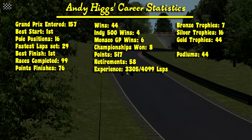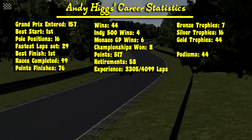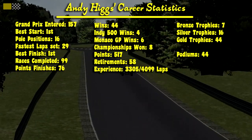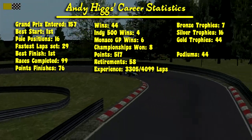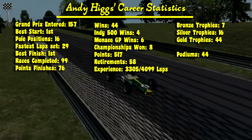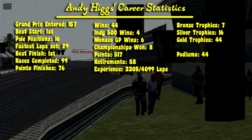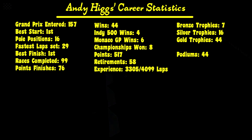And here are the career statistics. This was Andy's 157th Grand Prix. His best start is from first, has 16 pole positions, has set 29 fastest laps. His best finish is first, has completed 99 races, 76 of them in the points, has won 44 Grand Prix, 4 at the Indianapolis 500, 6 in Monaco, has 8 championships under his belt, has scored a total of 517 points, has retired 58 times, has experienced 3,305 out of 4,099 laps, has 7 bronze trophies, 16 silver trophies, 44 gold trophies, and as an extension 44 podiums.